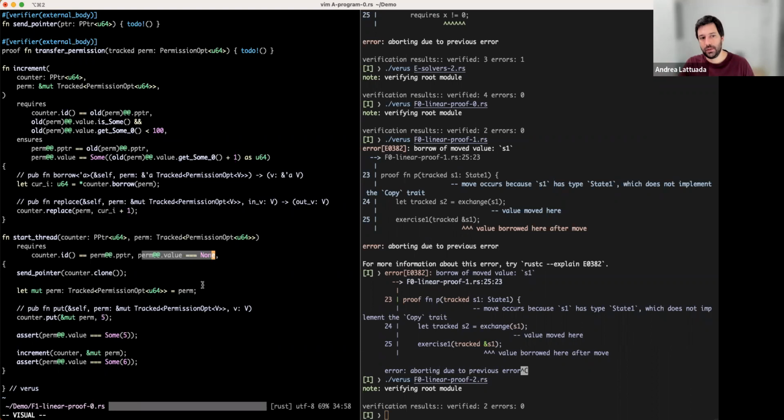and the current value in the pointer is none. So what we can do is we can call send pointer and just give a copy of the pointer to somebody else. That is entirely fine. That would be potentially scary in regular Rust, because now we have a pointer, they have a pointer, we might be able to access it at the same time.